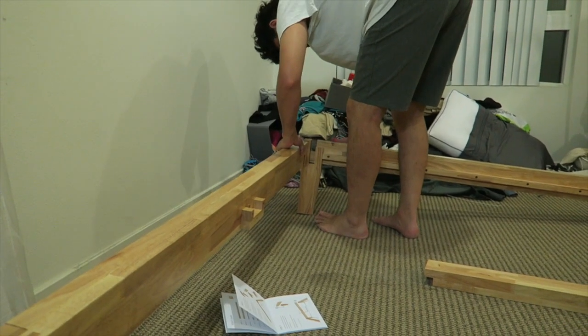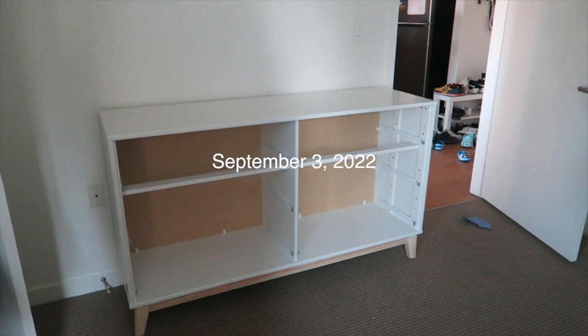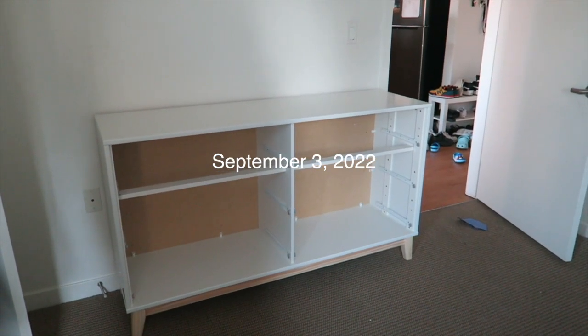Wow, this is so easy. What the heck? Yay, this is finally done. We're gonna put it in.